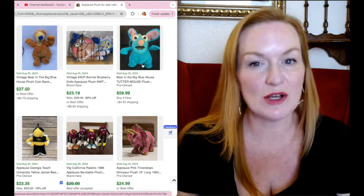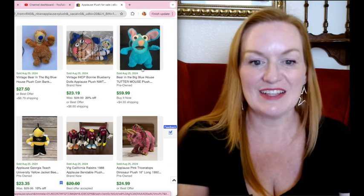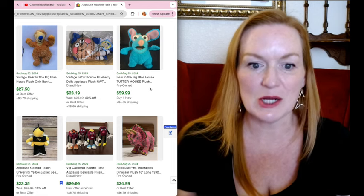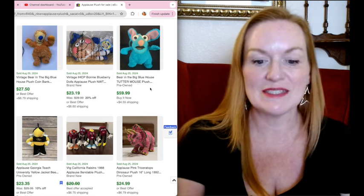I see Applause out there quite a bit. So if it's something that looks interesting to you, then look at this one, the bear in the Big Blue House, this little Tuttermouse, sold for almost $60. If you see Applause, then it might just be worth looking up. Let's see what their bestseller is.